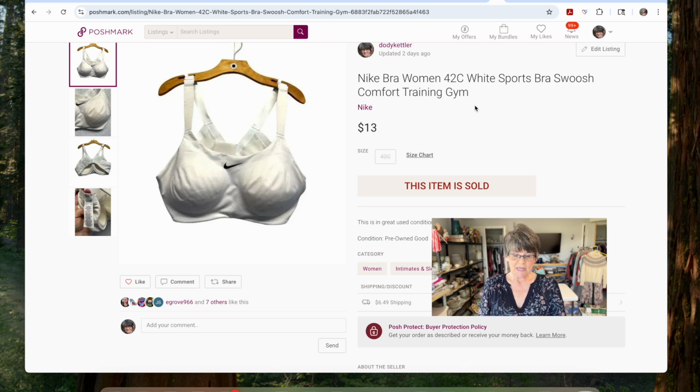Same thing with these Nike bras. I stopped picking them up. I still pick up the newer brands, but Nike, there's so many out there. It's just oversaturated. So this one sold for $13. I paid $1 for it.